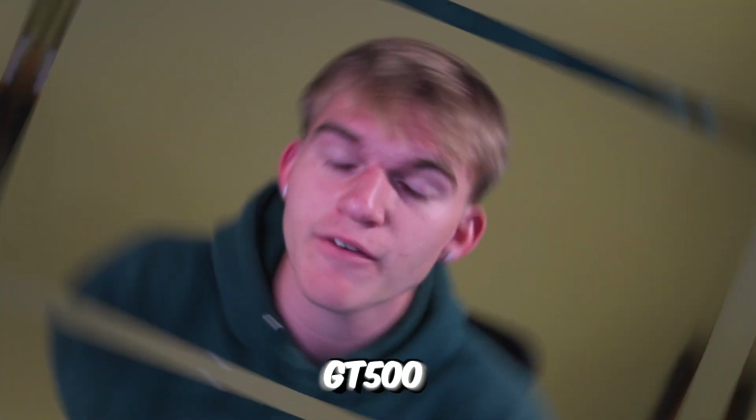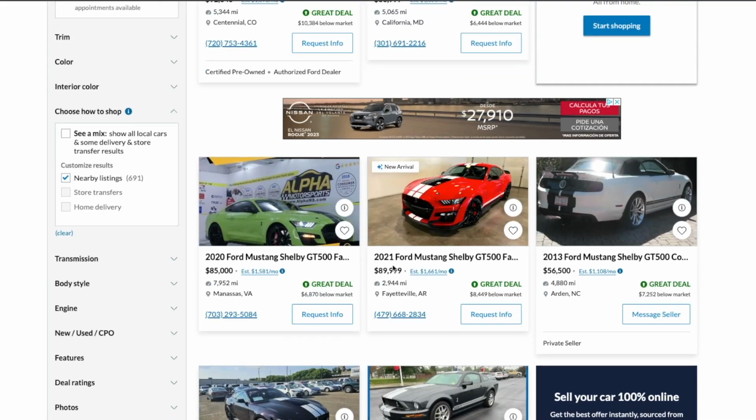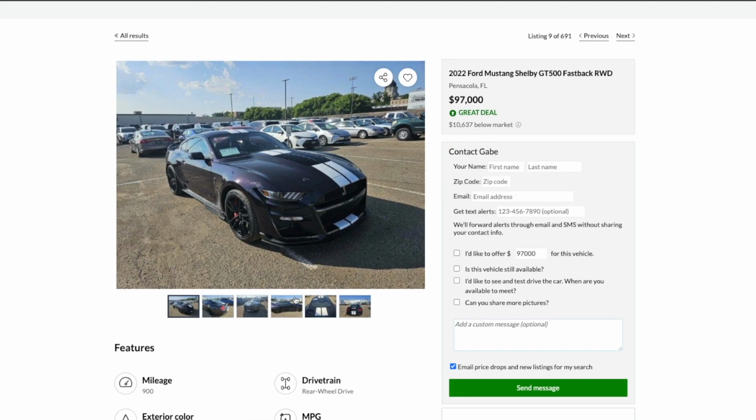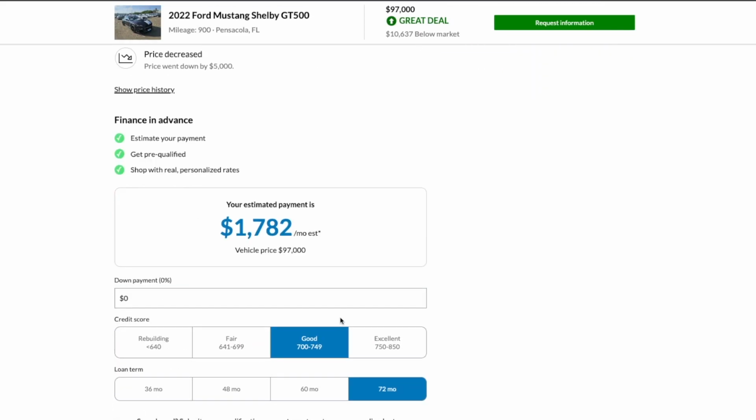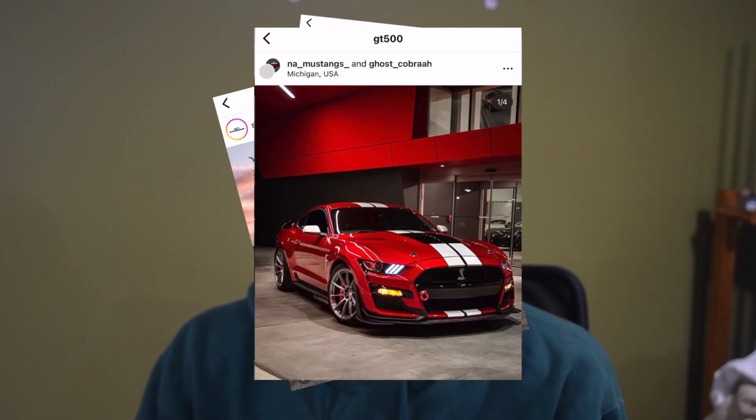On the market, GT500s are selling anywhere from 85 to 100 grand. The 100 grand ones are more of the new ones, which is just actually crazy for an American muscle car. I want to say that this might actually be the most aggressive looking out of all three of them, because it has the aggressive rear and the aggressive front.